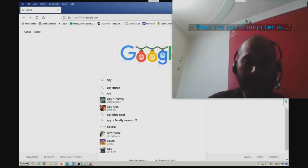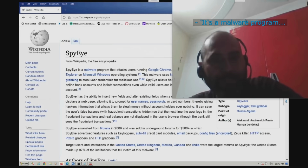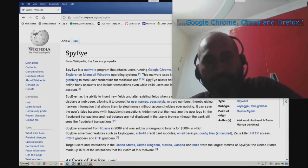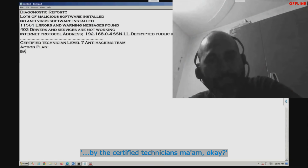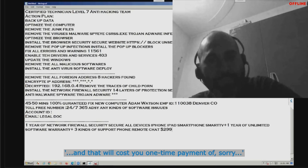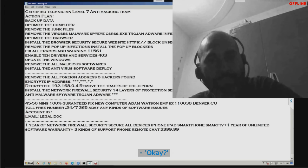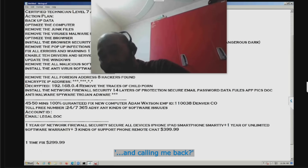Because your computer is messed up very badly. So it's a malware program that attacks users running Google Chrome, Opera, Firefox. So many work needs to be performed by the certified technician, ma'am, okay? So the first option which we have, that's for the 1 year of network firewall security, and that will cost you one-time payment of $399.99.